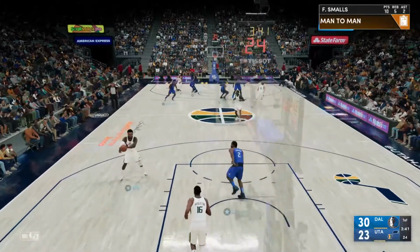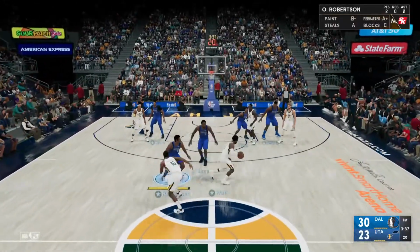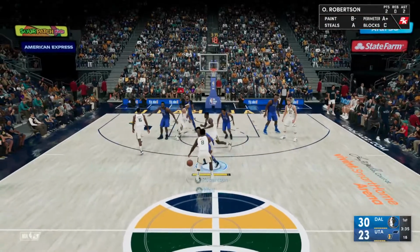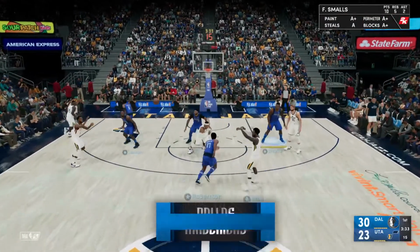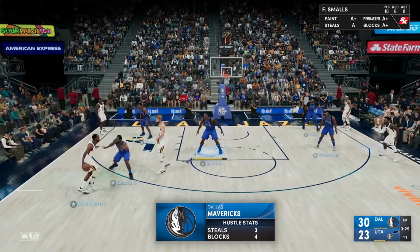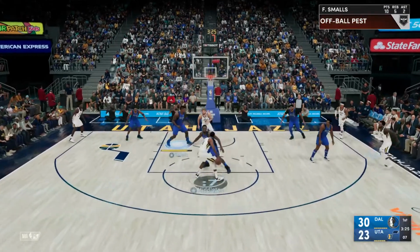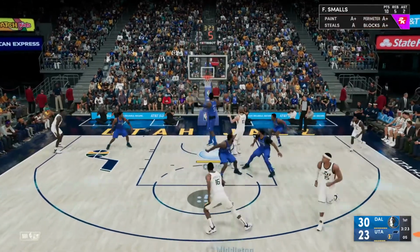And an important part of every team's game, a look at the hustle stats for the Mavericks. Boy, they've really amped up the pressure at the defensive end, guys, and have piled up the steals in the early going. And also, how about how well they defended the rim? Not just blocking shots, but also altering them here in this first half. Middleton, the pass to Sabonis. It's deflected.